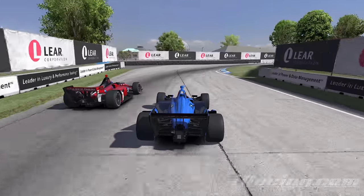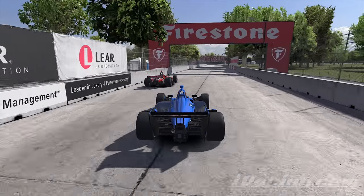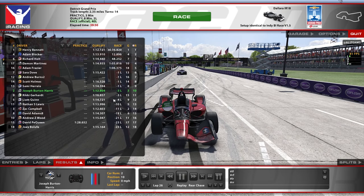And unfortunately, with the rubber down, track being hot, I just stabbed the throttle a little bit too much and it kicked the rear out. And in the IR18, as soon as you kick the rear out, it's virtually impossible to catch. But yeah, it's a shame.